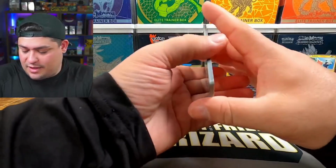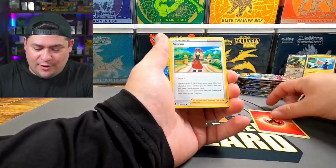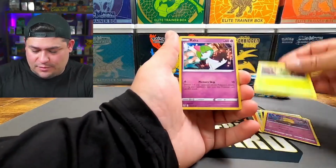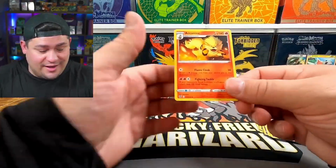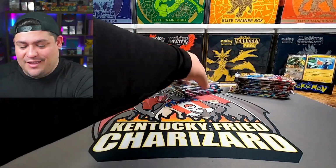Now again, I think these packs, the black borders, I think, are the packs that have stuff in them. So I keep treating them like it's the Scarlet and Violet pack. So yeah, we're getting nothing but non-holos. That's okay. Here we go.